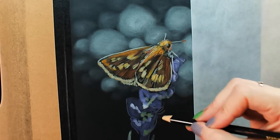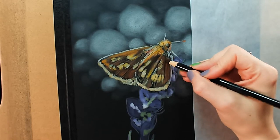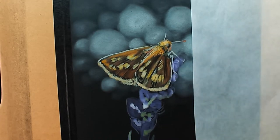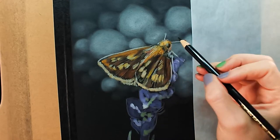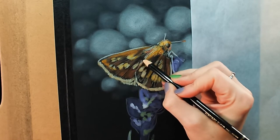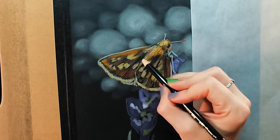Don't just put random lines all over. Try to copy what you see in your reference photo. It doesn't have to be exact, but you do want to be close. It's going to look much better than if you're just putting random lines. And you may think, well, yeah, obvious. Of course. But I see that all the time where people are like, oh, there's lines. Smack, smack, smack. And it just looks terrible. Slow down and look at your reference photo. Go for close, at least, if you're not going to go for exact.